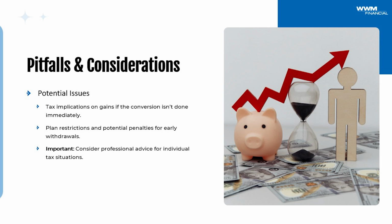There are also some restrictions on when you can withdraw the funds after a conversion. There's a 5-year waiting period before you can access the funds. If you do access the funds within 5 years, you can be taxed on the earnings.